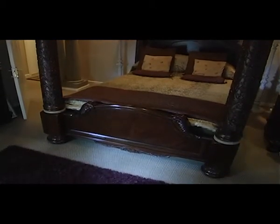Five bedrooms, very spacious with built-in cupboards. 3 bathrooms, 2 ensuite, really beautiful, and outside open shower.